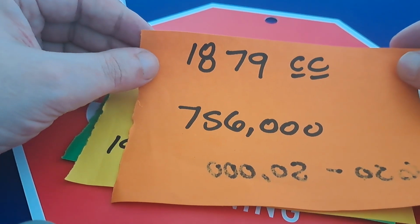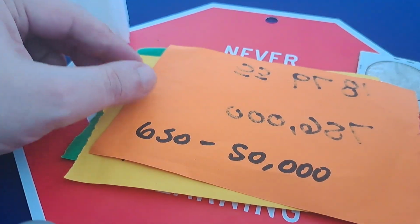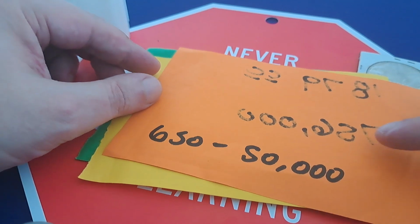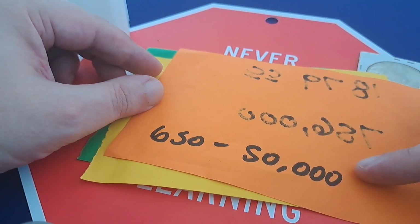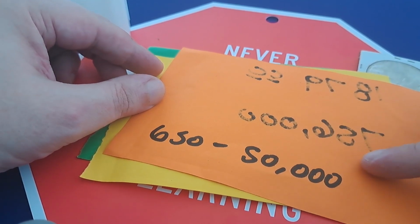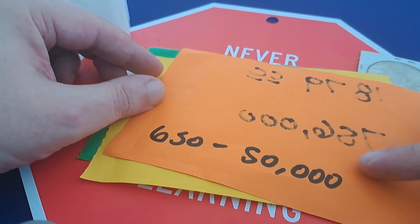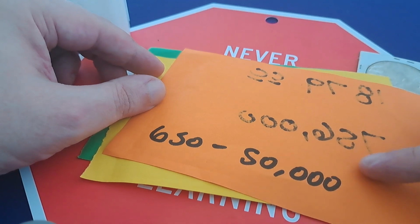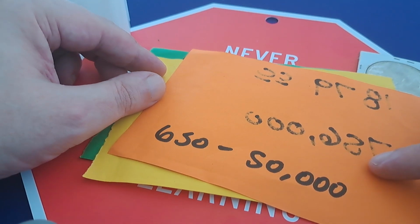Moving right on to the 1879 Carson City. Again, Carson City Mint. 756,000 were minted. The price on these run from anywhere from $650 to $50,000 in top grade. When we see big numbers like this, keep in mind, that's normally an auction house price. Of course, you have to pay an auction house fee too when you sell. Coin shops normally don't have this type of money to pay out, but there are some coin shops that will pay out, but not top prices. Keep that in mind when you're selling, folks.